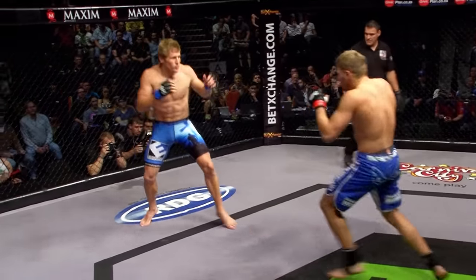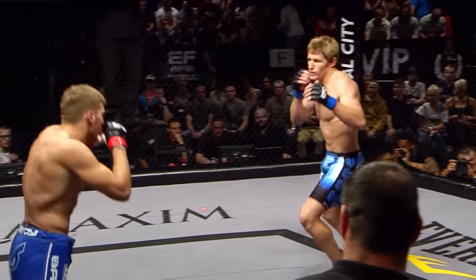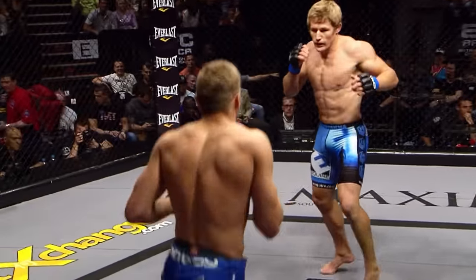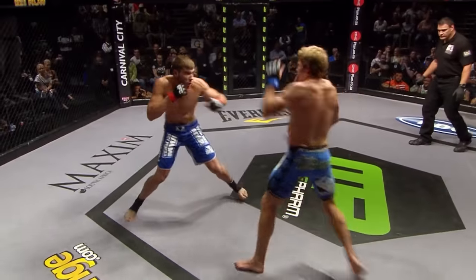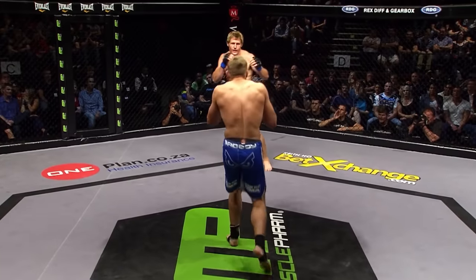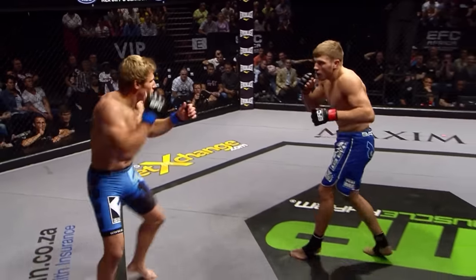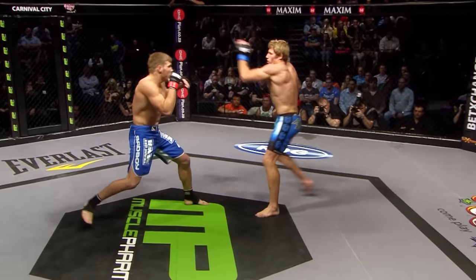Du Plessis in the blue trunks. It's the middleweights. Inside leg kick by Lamprecht. Oh! And Dricus caught him with the head kick, landing a couple of straight shots. Lamprecht so tough though, didn't even feel it. Quick head kick by Dricus. This is definitely the biggest test of his young MMA career.